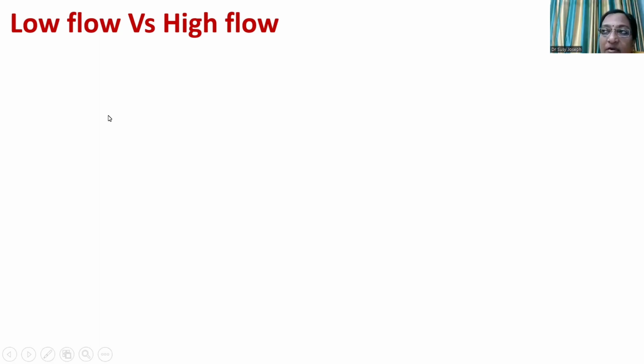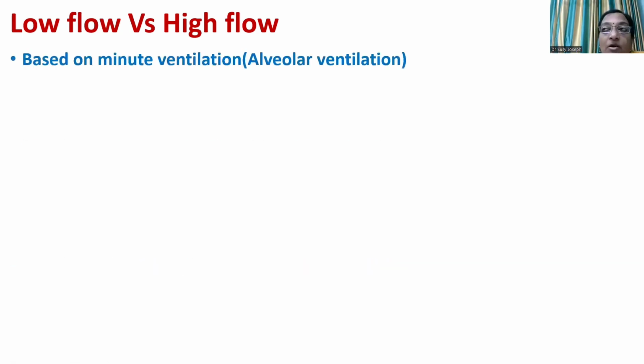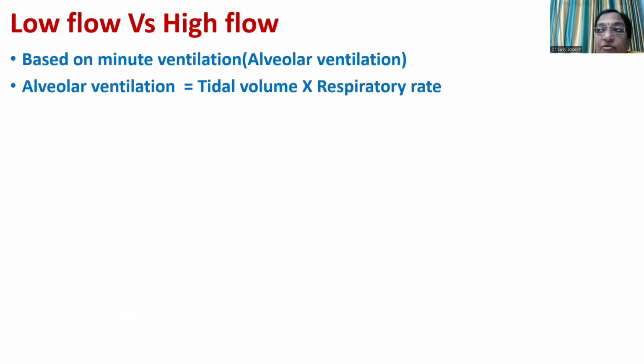It is based on a patient's or a normal person's alveolar ventilation. Clear? So based on the minute ventilation or alveolar ventilation, it is classified as low flow and high flow. And all of you know alveolar ventilation is tidal volume into respiratory rate. Clear? Yesterday I was also telling about dead space. The concept of dead space is also important when you ventilate. What is a dead space?